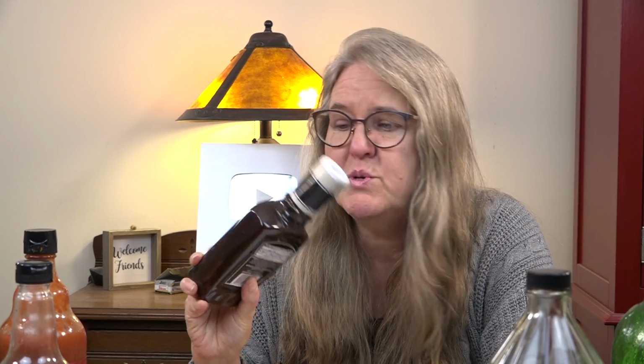Consider just adding a little bit of barbecue sauce. This was $1 on sale at Kroger. There's a lot of flavor in this bottle for $1.